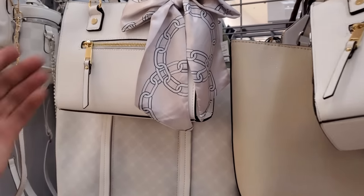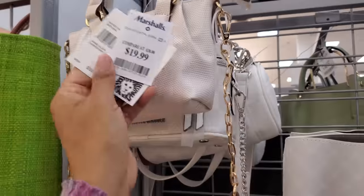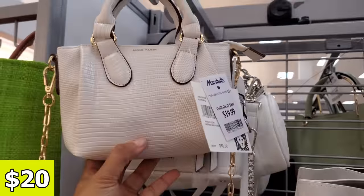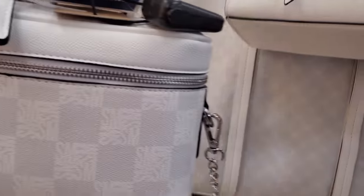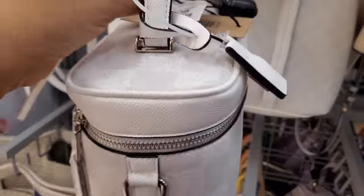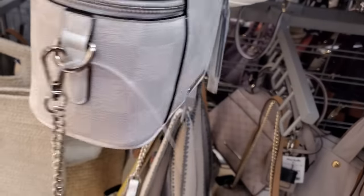And I want to say over here is Aldo, right? Yeah, this one's a kind of plain one, though. Here's a mini Anne Klein, just like that black one, for $20. You do get the long strap. This one looks like a makeup bag. $40, Steve Madden. You do get a long crossbody.